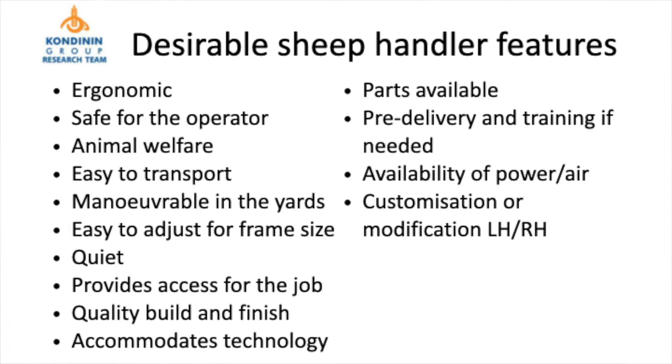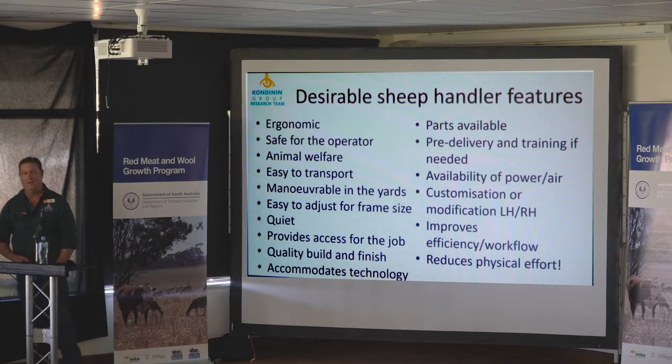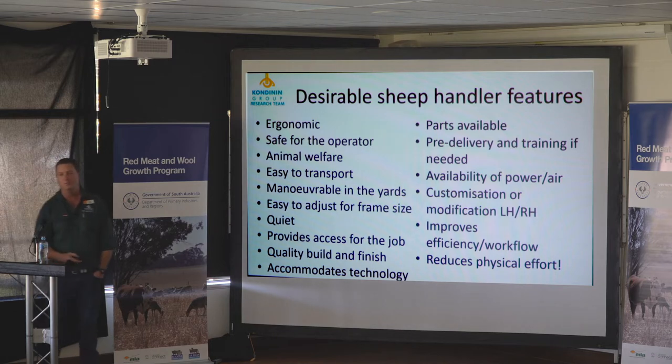Can the handlers be customised to suit requirements? Whether that's your yards or if you're not ambidextrous, which most of us aren't. We need to ultimately improve efficiency and workflow. That's what we're looking to do here with a handler, right? And the big one is just reduce that physical effort. Carting sheep around all day is bloody hard work. And if we can just make that a little bit easier, we're going to enjoy what we do a lot more.